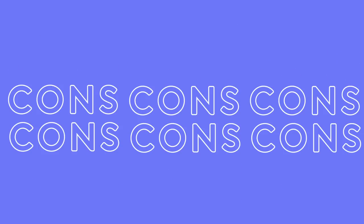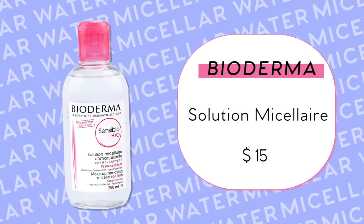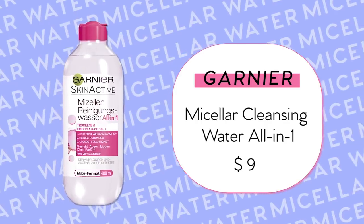The only downside of micellar water is you actually need cotton pads to be able to use it. You can't just splash it on your face and wash it off. But let's be real, who doesn't have cotton pads? That's a worthy investment of $2. Our recommendations for micellar waters are Bioderma Sensibio H2O, Derma E Vitamin C Micellar Cleansing Water, and also the Garnier All-in-One.